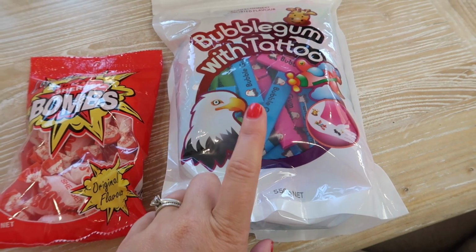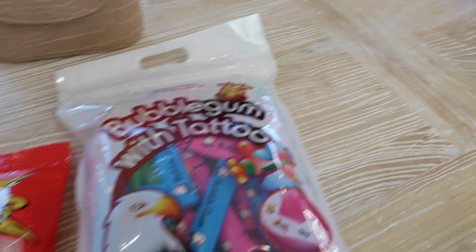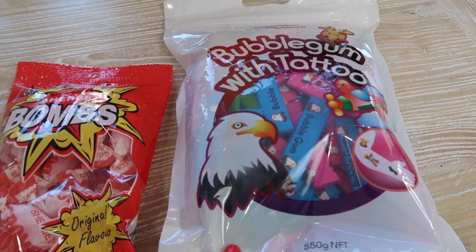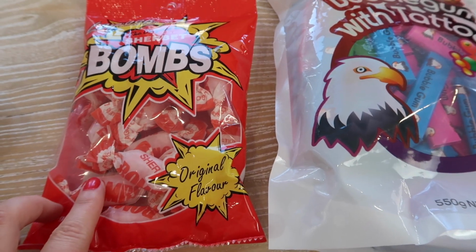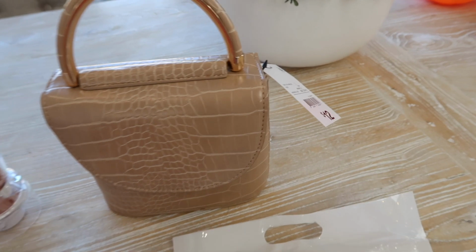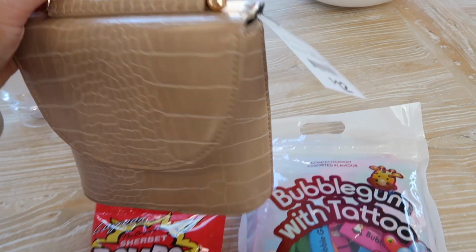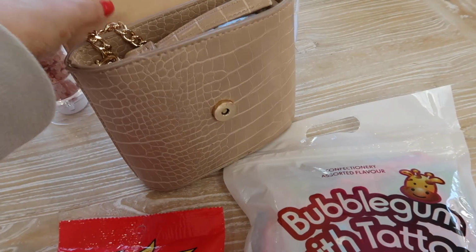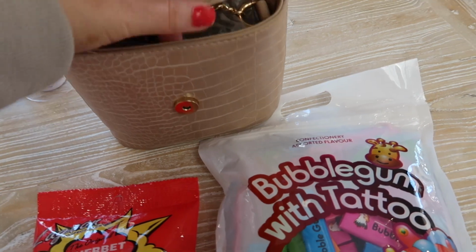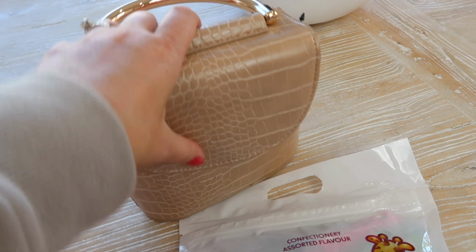I thought they would look really good to pop in these little Halloween baskets. So got a big bag of those ones, and then also these sherbet bombs because they are so yummy. And then I also spotted this cutest little bag. Is that not so adorable? It was only $12. It's got a longer chain on the inside as well. So I grabbed that one.